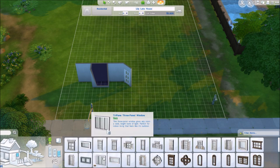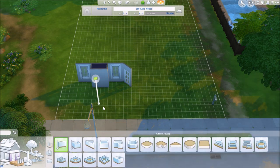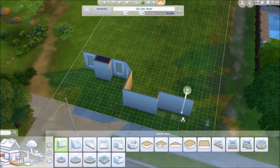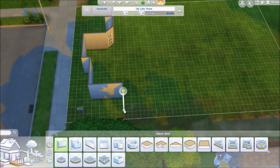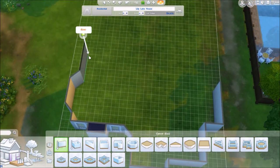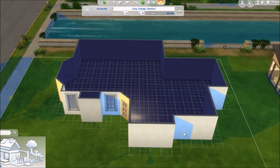I did have some issues with it because this lot right here ended up being not big enough. So I actually ended up moving it to a larger lot, and then when I moved it to the larger lot, for some reason the house was floating up in the air. So I just bulldozed it and redid it because I had not gotten very far. You'll see very shortly what ends up happening, but it's not a big deal.